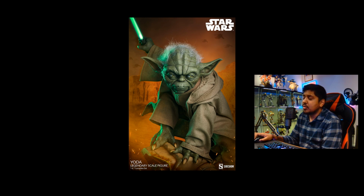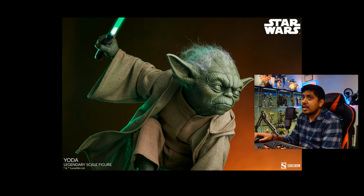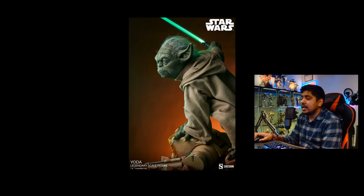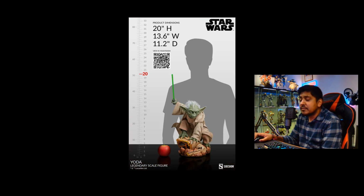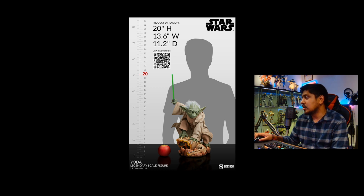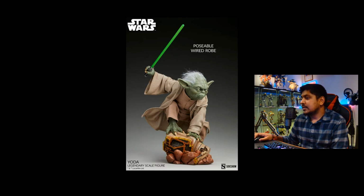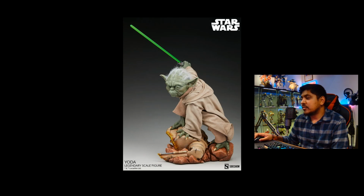It's almost unreasonably priced. And I think if I find it at a discount later on somehow, then and only then will I get it. I definitely want it in my collection. I definitely want it to be a piece of art in my collection. I mean, it's Yoda. Why not? And it's Attack of the Clones Yoda from the looks of it, or Revenge of the Sith, whatever you want to do. But man, I just can't justify the price.